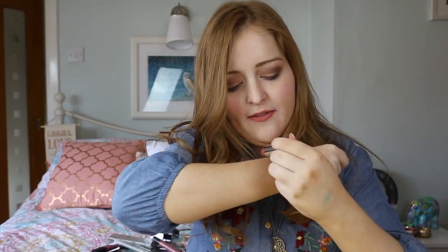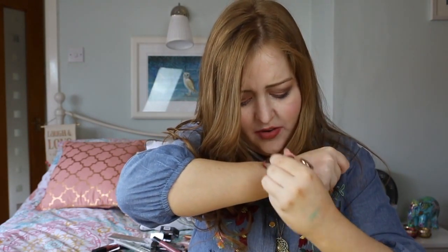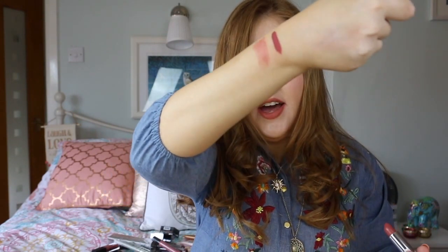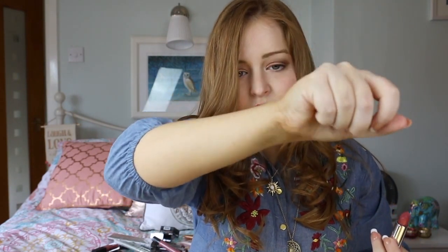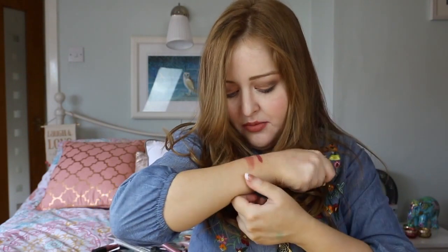So I got one of the Sexy Mother Pucker lipsticks from Soap and Glory in the shade Barely Pinkin', and this is one of their shine finishes, I believe. This is a really pretty, very light, slightly nude tone pink, if you can see that. It's a really nice finish, and I really like the colour. You can never have too many pink lipsticks, I feel.